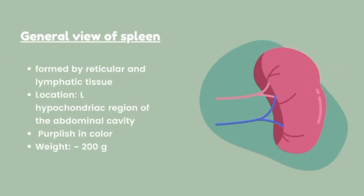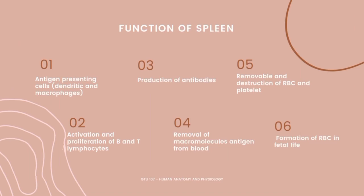Spleen is an organ involved in the lymphatic system that is formed by reticular and lymphatic tissue. It is located at the left hypochondrial region of the abdominal cavity. It is purplish in color and weighs about 200 grams. There are a few functions of the spleen.